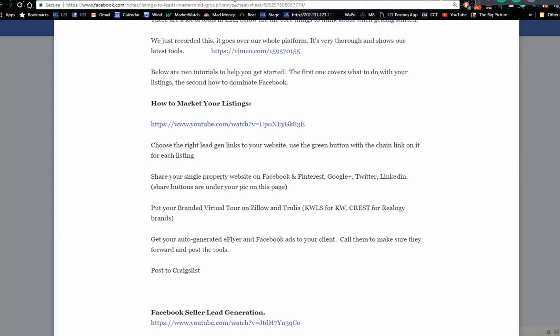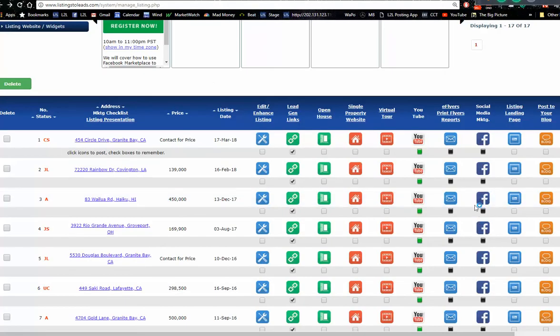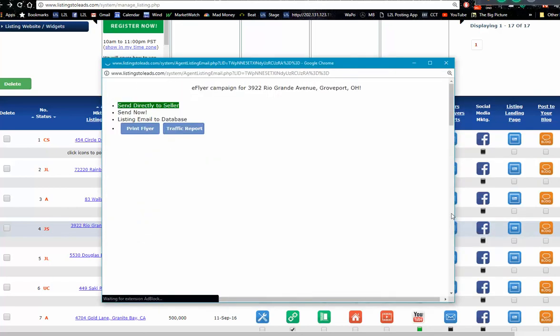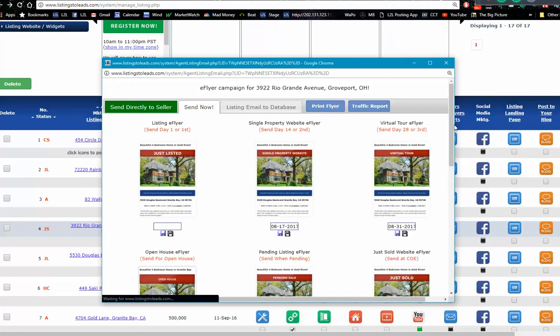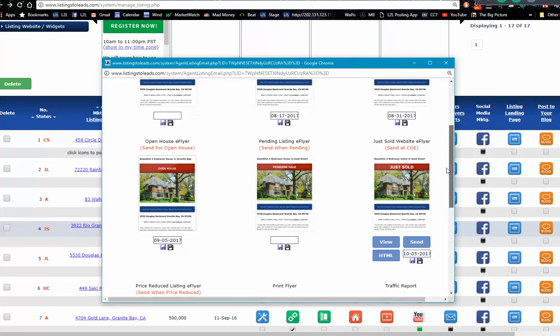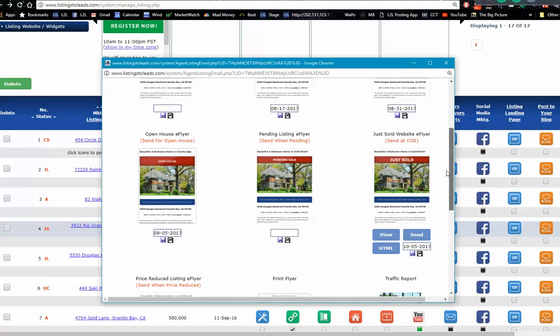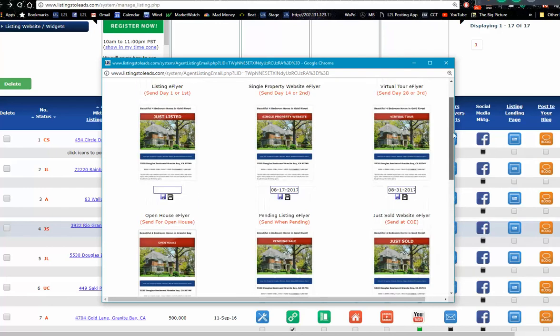And that's great stuff because as you can see, there are multiple examples of e-flyers. We have an e-flyer for the open house. We have an e-flyer for just listed. We have an e-flyer for pending or under contract, and we have one for just sold. And every time it's talking about you.